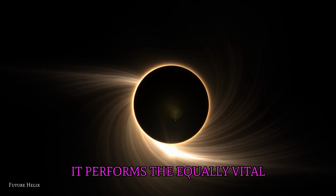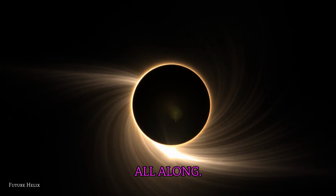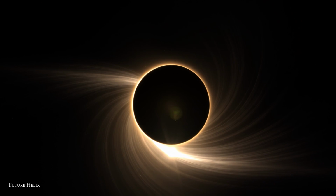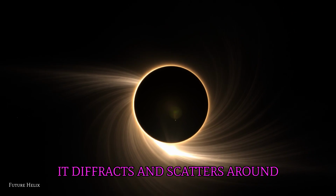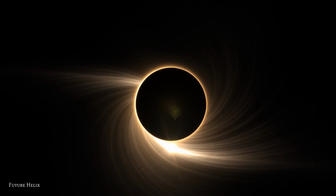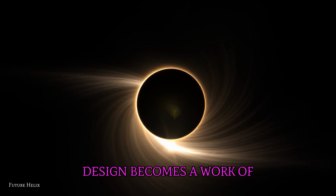It performs the equally vital task of removing the one thing that was hiding it all along. But creating this perfect shadow is an optical challenge of the highest order. Starlight is a tricky thing to contain. It diffracts and scatters around the edges of any mask, threatening to flood the dark zone with unwanted glare. This is where the coronagraph's design becomes a work of art.